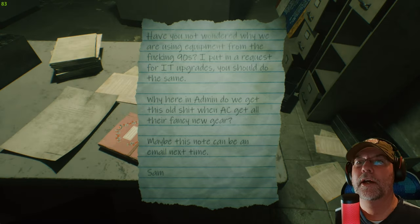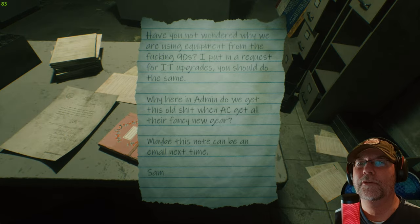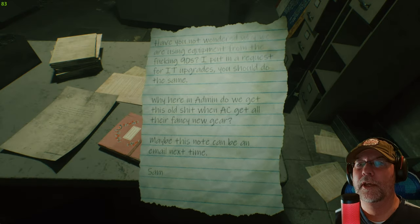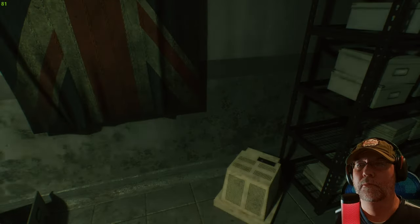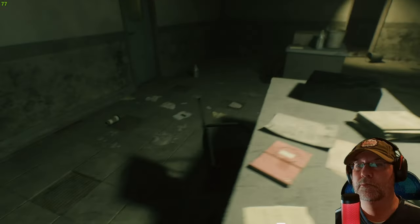Have you not wondered why we are using equipment from the 90s? I put in a request for IT upgrades. You should do the same. Why here in admin do we get all this old stuff? When the AC gets all their fancy new gear, maybe this note could be an email next time.